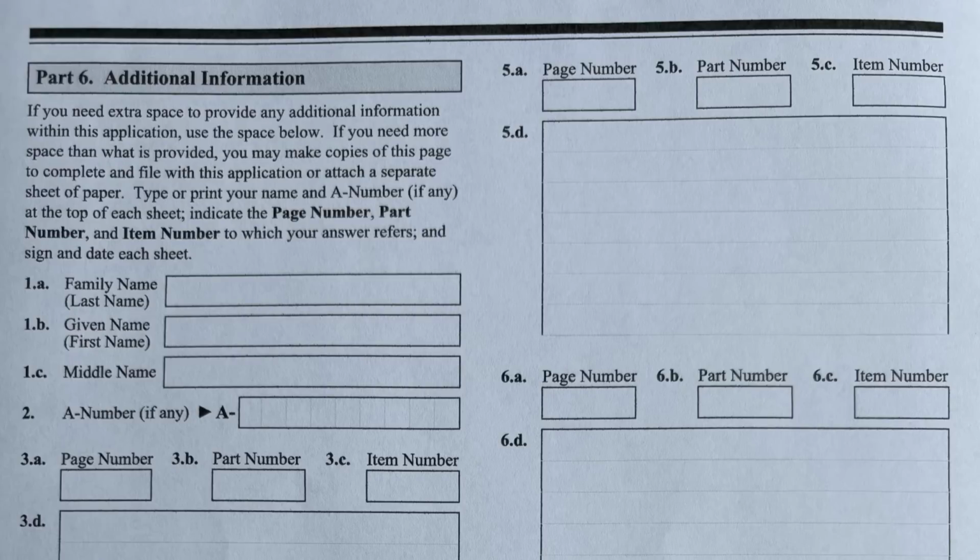And then on page 6, you're going to talk about the preparer some more, the preparer certification and signature, which isn't going to apply probably for you. And then on page 7, if you want to add any additional information, this is where you do it. You put the page number, the part number, and the item number, and explain whatever it is you want to explain. And that's it. The 7-page employment authorization document. It's easy to do. It's not hard to fill out.